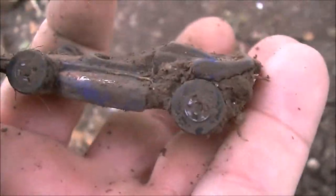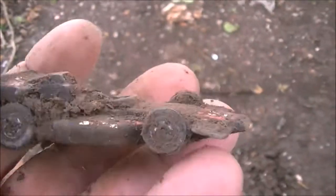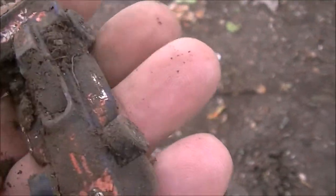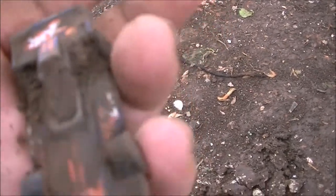Got another car. Indy car this time. Not sure who the driver is. Number 2. Hot Wheels, looks like.